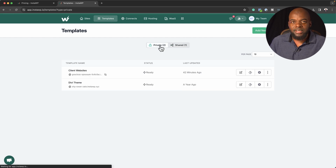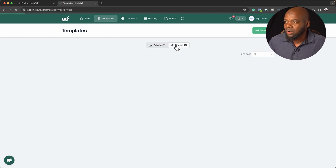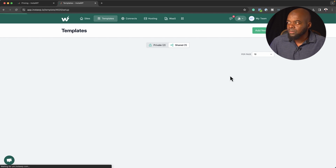So the private ones are the ones that I mentioned earlier on, where I can just use as I need to design websites fast. Remember, I said you can install Divi, all your plugins and so on, save it as a template. But if it's private, that means you can just load it up as you design other websites for your clients. But when we set it to shared, this is where things change. So if I click here on shared, now I have a demo one that I created over here. Now notice that everything now changes. I can go in and I can edit this if I need to.